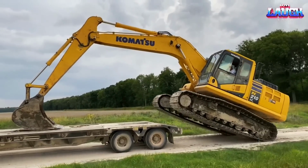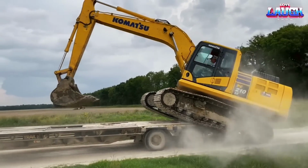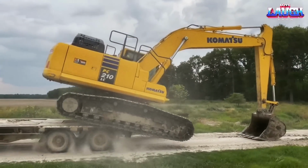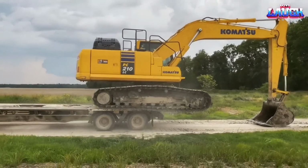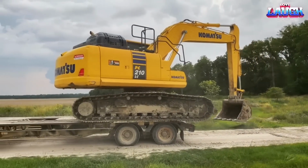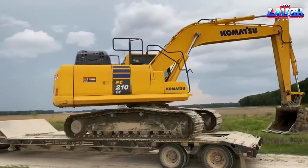The Komatsu PC210 excavator is a powerful machine that has earned a reputation for its exceptional performance and versatility. Equipped with a 164 horsepower engine and advanced hydraulic systems, it can efficiently move large amounts of dirt and debris, making it ideal for construction, mining, and excavation projects.